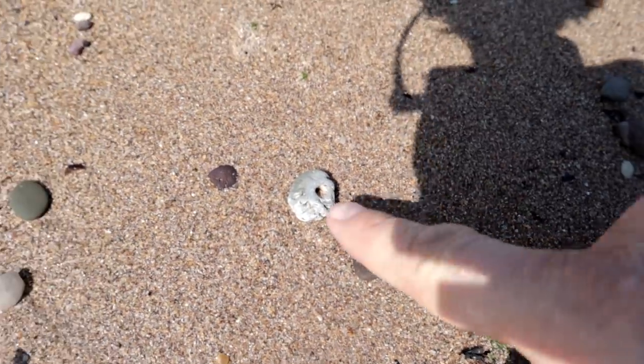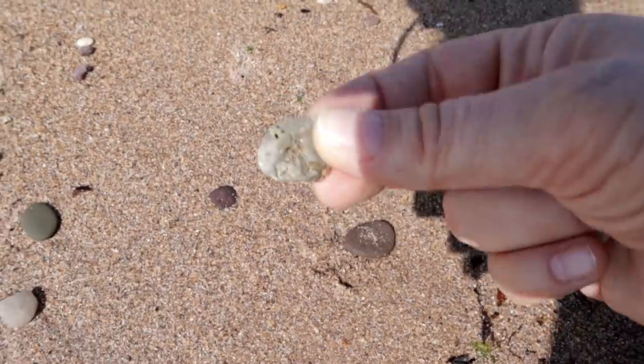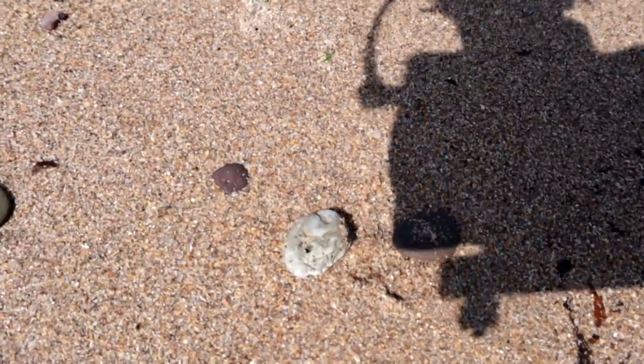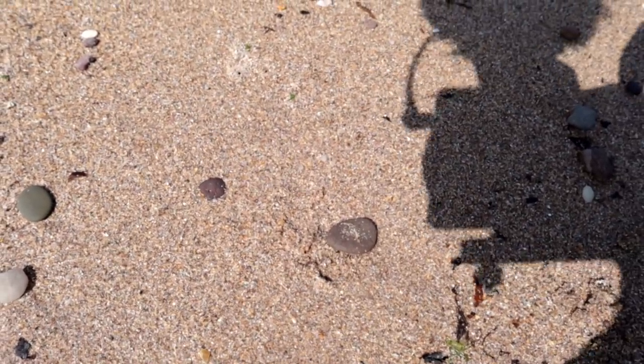Now I do believe that this is called a hag stone. Yeah, there's a hole all the way through that. I think we can call that a hag stone. I'll take that along as well. Let's go see that piece of glass Nicole's just found.